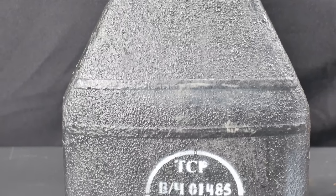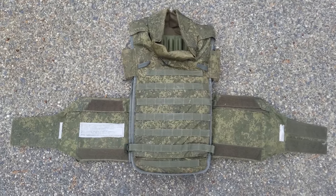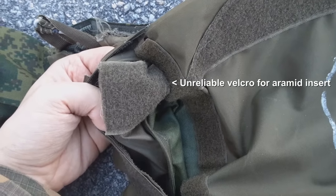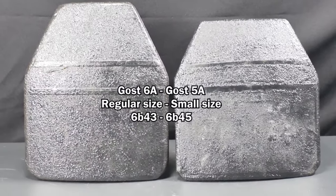Originally introduced with Ratnik, the 6B43 plate carrier had removable aramid inserts and was intended to come with a plethora of GOST 6A ceramic plates that could be added to its various sections. Only the main front and back plates were ever adopted, and over time, the 6B43 was replaced by the 6B45 carrier, because the aramid inserts had a habit of settling at the bottom of the 43. The 6B45 has its aramid sewn in, and features lighter GOST 5A rated plates.